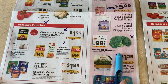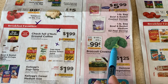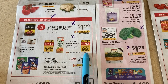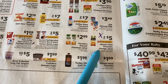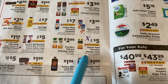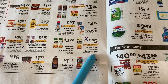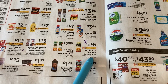We see that fresh broccoli is on sale this week for 99 cents. That is a great deal. So you would probably pick that up because it is not showing on sale next week. Tree Ripe Grove Select Orange Juice, 99 cents. That is a great price. It is from concentrate. Next week, Minute Maid from concentrate will be $2.50. It is a little bit larger. It's 59 ounces instead of the 52 ounces, but it's going to cost you $1.50 more. So you may want to stock up the week before when it's 99 cents for the other brand.